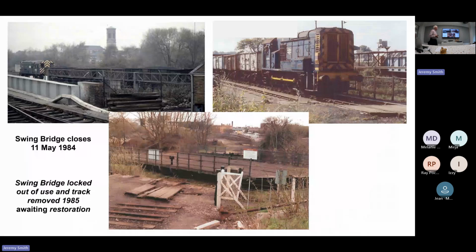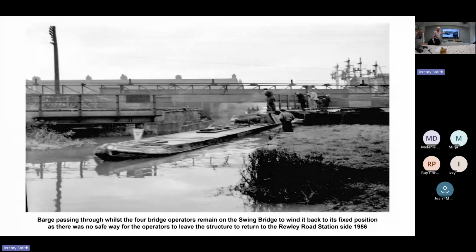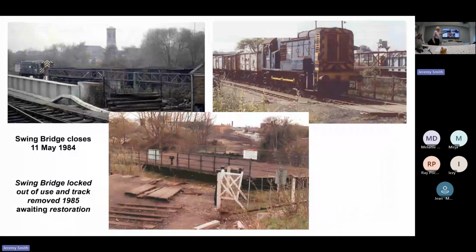Those are views of the last days of the bridge. The bridge closed on the 11th of May, 1984. Hang on, bear with me again, it still hasn't switched over. For some reason it's not switching over on it.